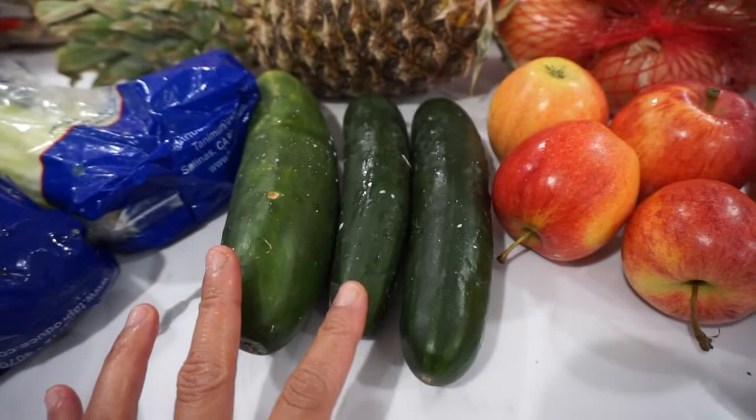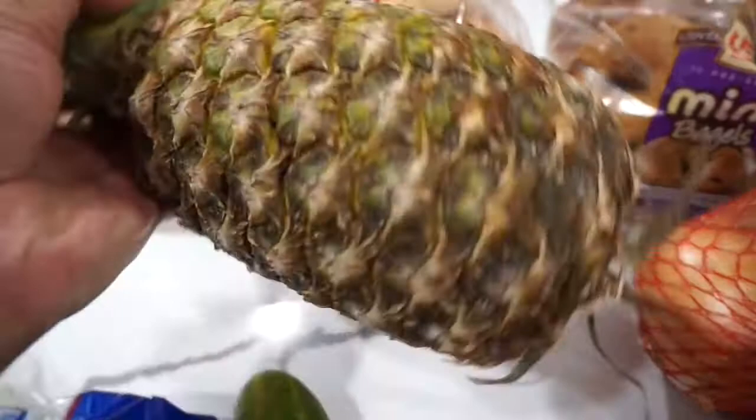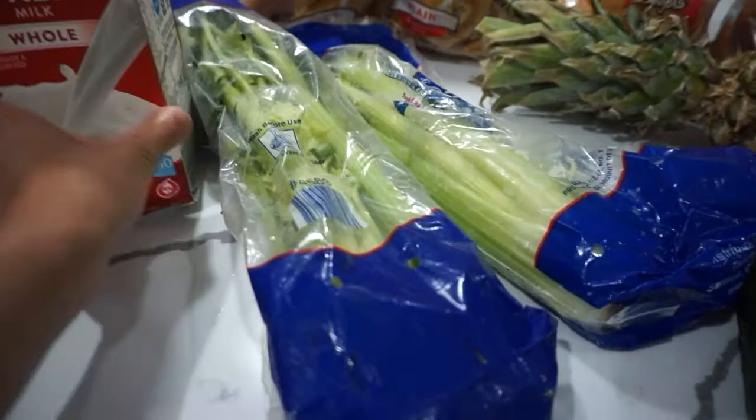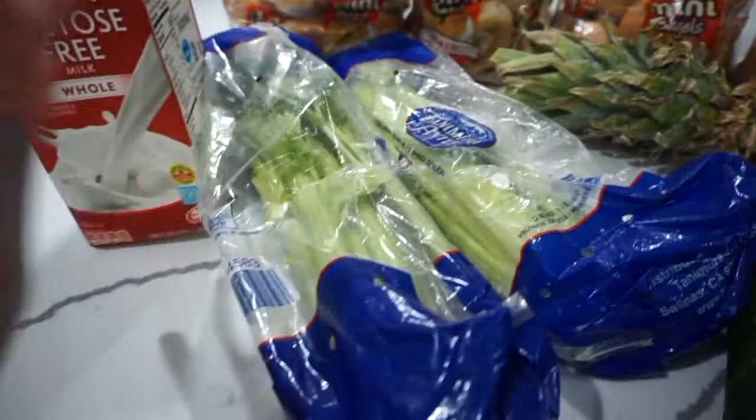And we got a pineapple, guys. Look at that pineapple. It's not ripe yet, it's not yellow, but it's going to be ripe soon. So we have that. And guys, look at the celery. It's still good celery. You can see in the package. They are very pretty. And we got two of them, two bags of them.